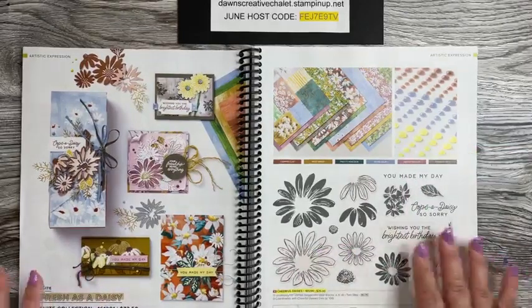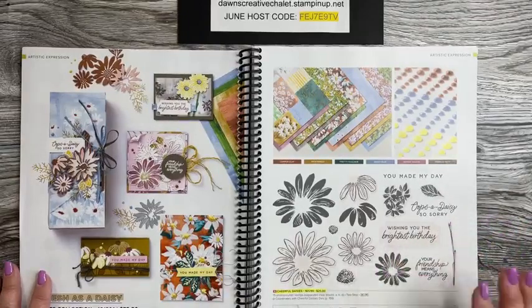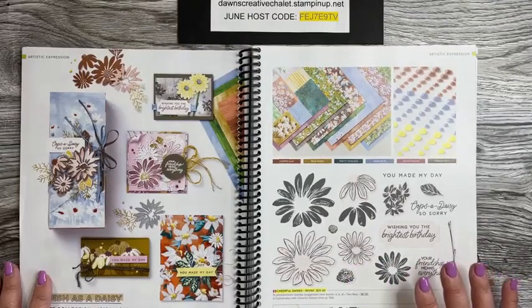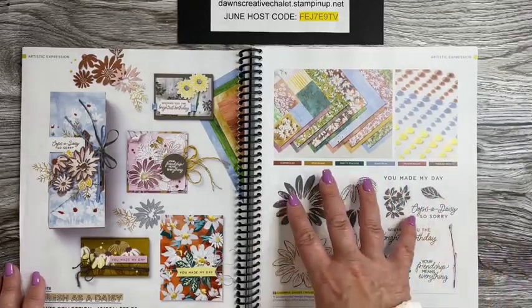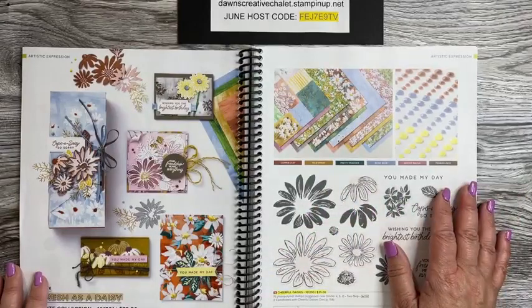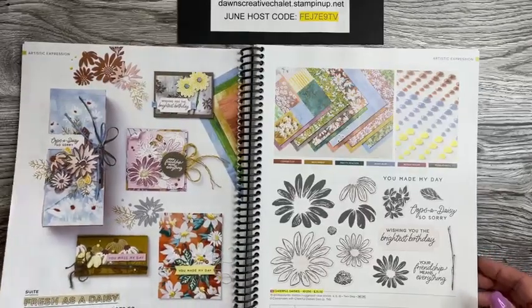Pretty awesome. Anyway, the reason I'm showing you this is the product that we're going to work with in just a little bit. If you have seen a little bit about the Fresh as a Daisy suite, the Cheerful Daisies bundle, I personally love it. It's one of my favorite suites in the catalog. The colors are gorgeous, and it features a lot of our new In Colors, which I really love, on top of some other colors as well. I think there's so much you can do with this suite, so we're going to play with it today. I'm going to show you some super easy cards.